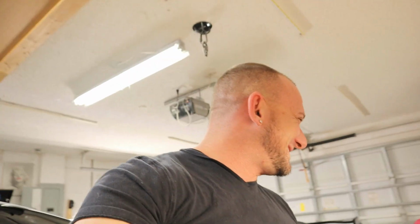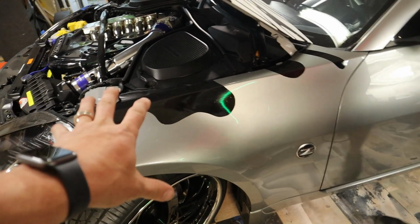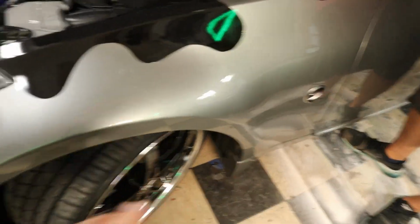Alright guys, now that the interior pieces are done and ready to go back inside the car, before we put them in, we're going to do the door hinges. So we're going to swap out these door hinges, put the Lambo doors in, and get them installed. The first thing we're going to do is take this fender off and take apart this wheel lining and get it unbolted.